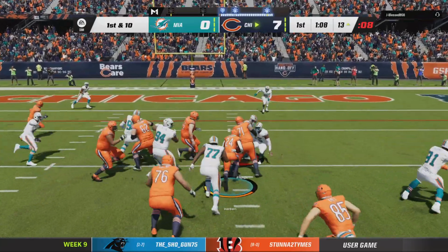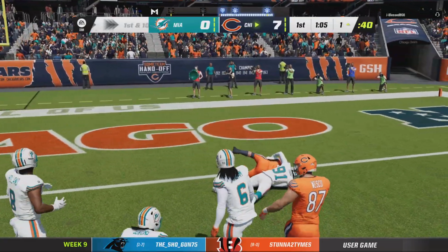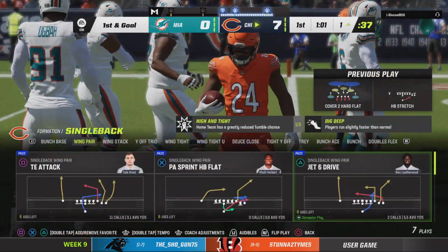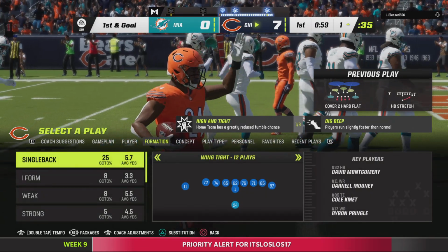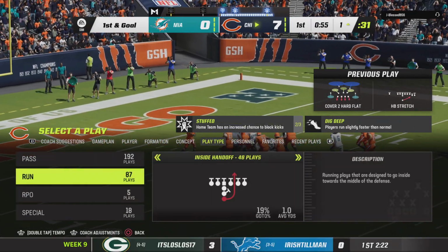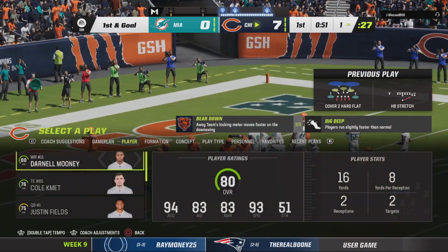Herbert once more. And he can't quite get there. Tackled down at the 1. 115 yards rushing for it as he's got the afternoon off to a great start. One thing's for sure, this defense has to figure out how to stop the ground game. He's eating them up here in the first quarter.